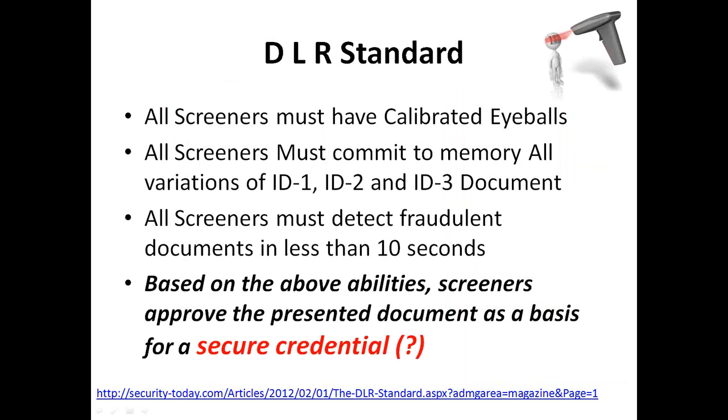So in 2012 this had gotten to me, so I wrote an article on SecurityToday.com, and I said a few things. It looks like everybody is using the DLR standard. That means that every screener must have calibrated eyeballs. They must be able to see all of the security features, both OCR and others. They must commit to memory every variation of ID-1, ID-2, and ID-3 documents. All screeners must do this in less than 10 seconds. And based on the above abilities, the screeners approve the presented document as the basis for a secure credential. I don't have to tell everybody on this webinar that's what happens.